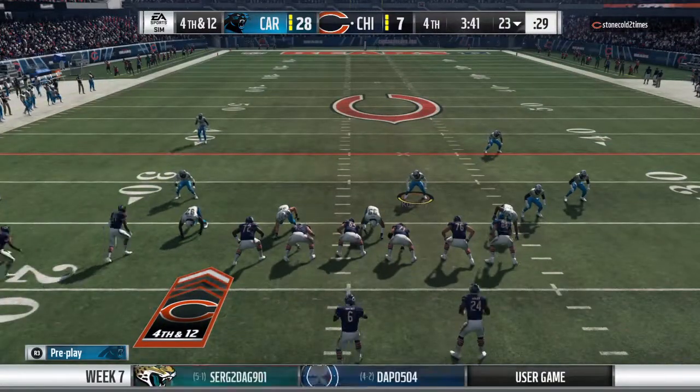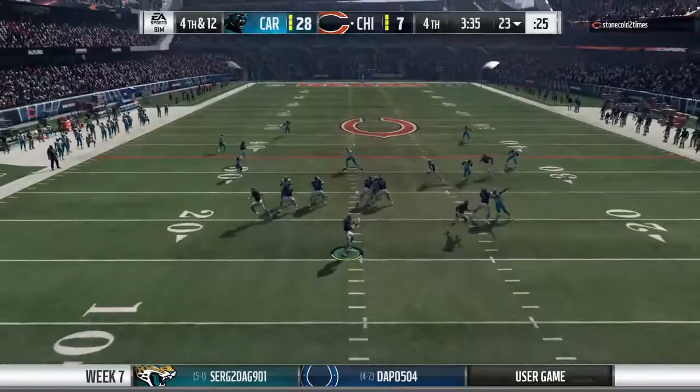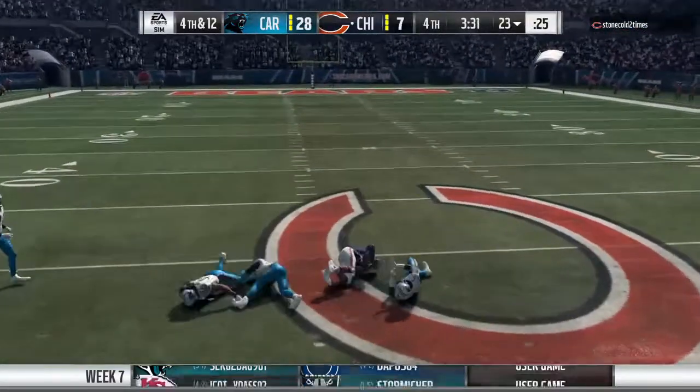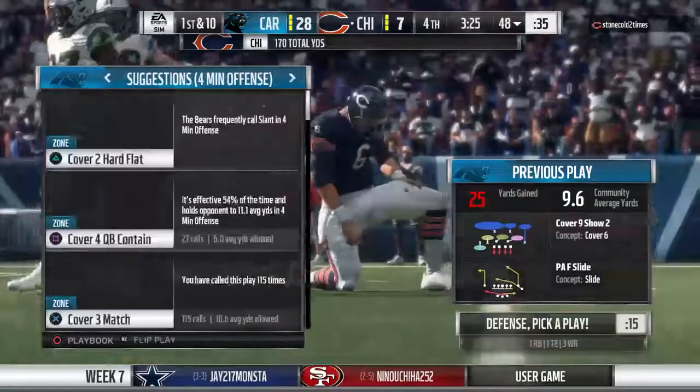20. Got to try it here. He's back to throw. But he locates Wheaton, complete. They get 25 yards out of that one. And the Bears are going to get a first.